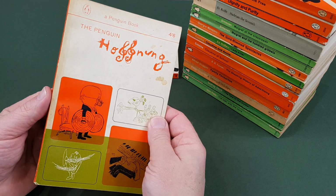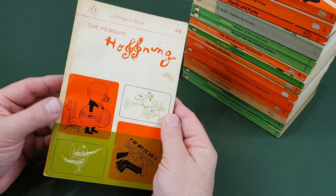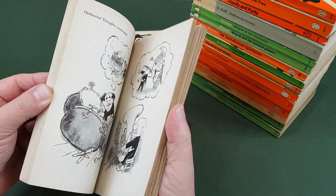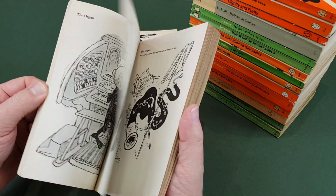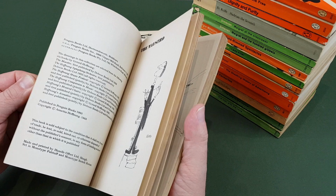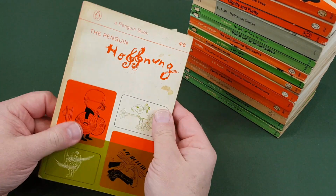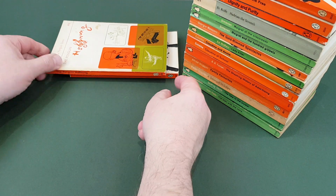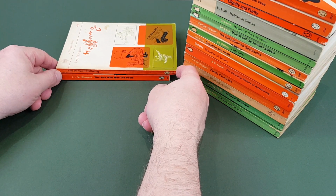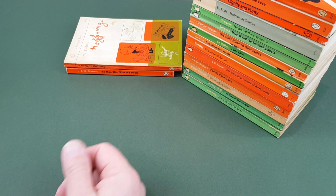This is in B format. It's one of the Penguin cartoon books, 2039, The Penguin Hoffnung. And Penguin did a few of these, and we'll see more and more as we make our way towards 3000 in the main series. I think they're brilliant. They're a bit of fun, and I love the Penguin cartoon books. I really do. I know some people are not fans of the B format. I think some stuff really suits itself to it, so I don't mind it.